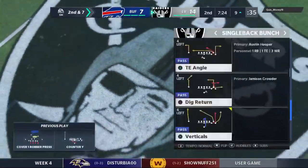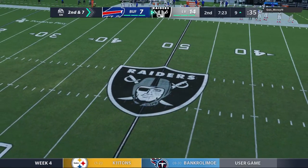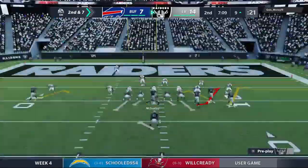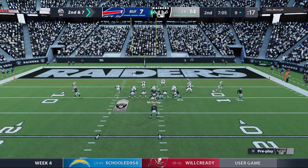Just not a whole lot of room to make on that play. Not at all. They did a really nice job staying in their proper places and not allowing any lanes to open up. They'll break the huddle and come out with four receivers, three of them to the right side, second and seven.